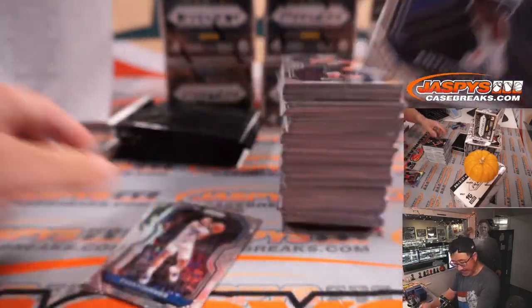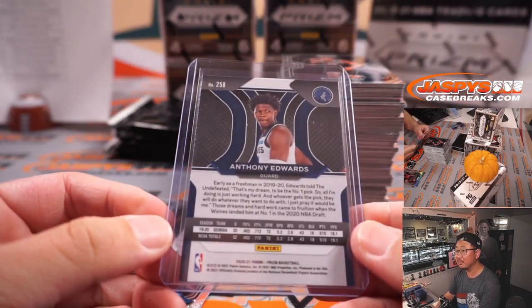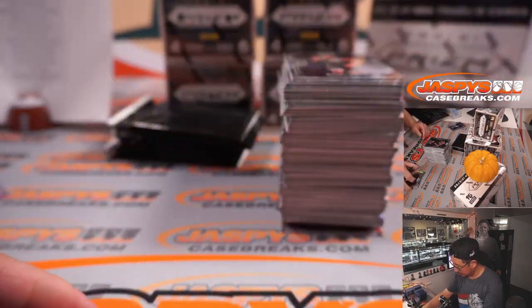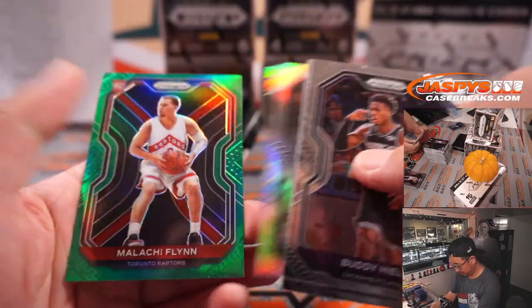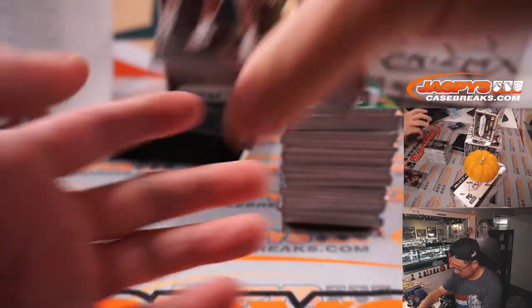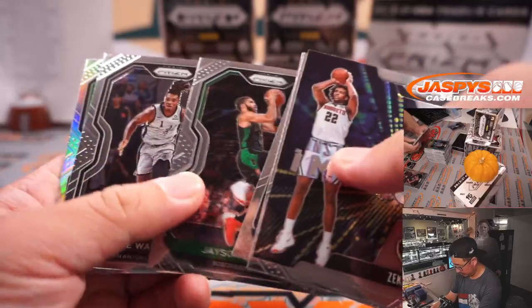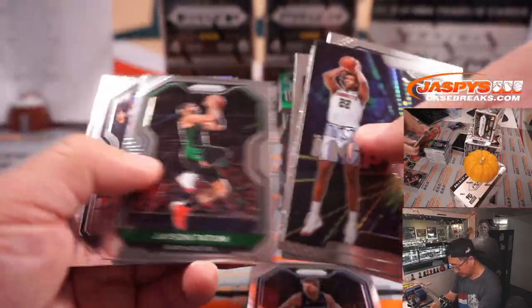There's our first Anthony Edwards, just base, rookie base for Sean and Minnesota. Save a Luka Doncic as well.